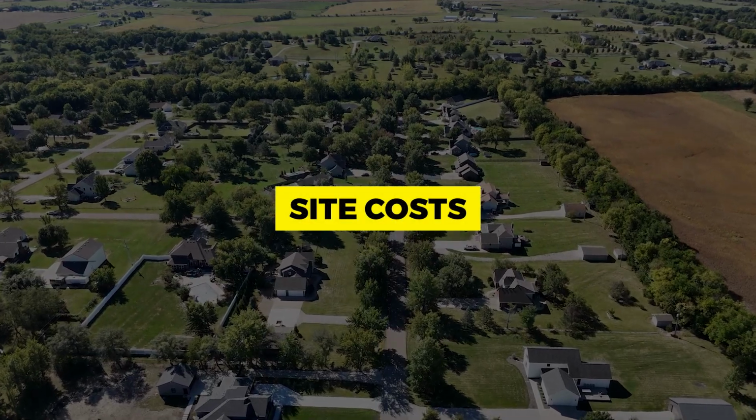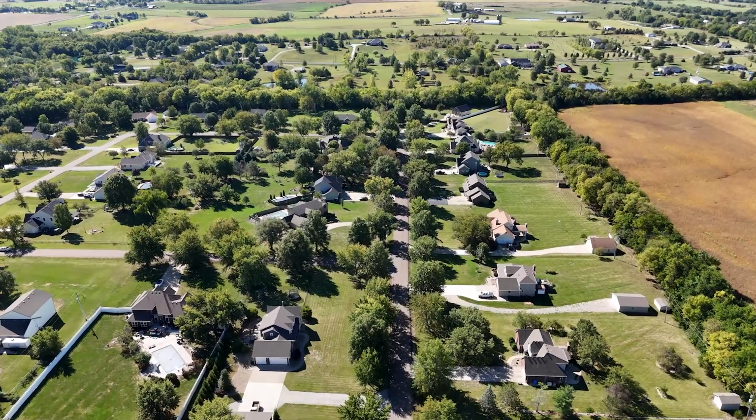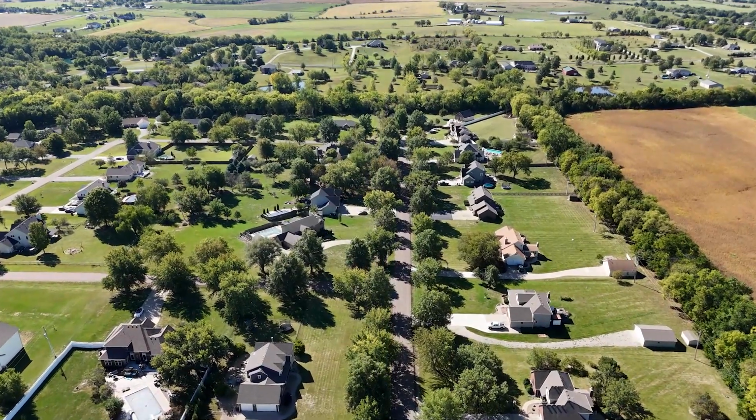So Jordan, the first one, it's all about site costs. These are going to be the unknown costs associated with preparing the lot for construction. So this can be anything from tree removal to silt fencing for drainage control. But the big costs here are going to be below ground. So we're talking about undiggable rock. Whenever they start digging that foundation, if they have to bring in a jackhammer, that just really increases the costs and it's unexpected.